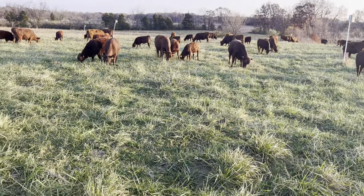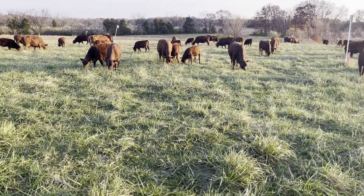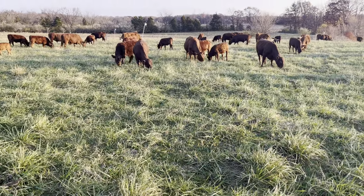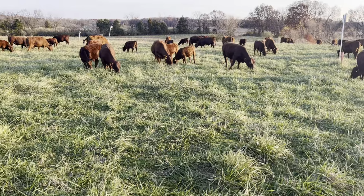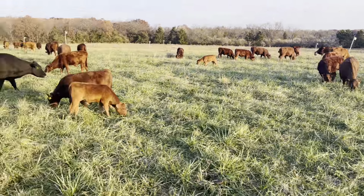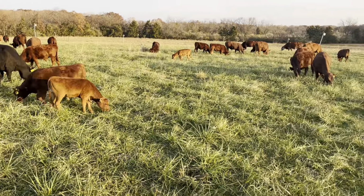It also starts with management. You've got to manage what you have. You can't just give them the whole farm. You can drive around Missouri and you won't hardly see anything like this. You won't see animals in one spot. You won't see polywire. You'll just see them spread out over the whole field.